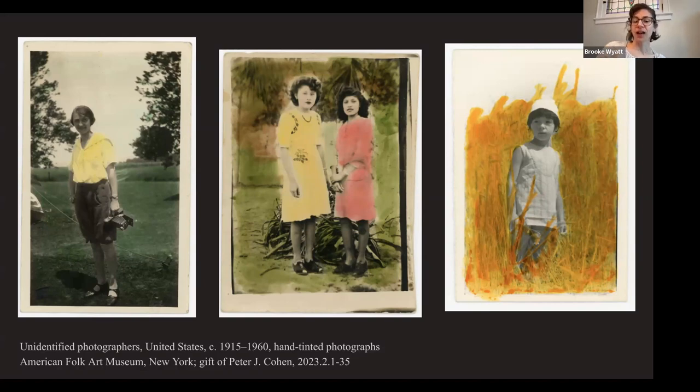So here I was again thinking about, now we have all these additional layers of materials. We have the photograph as the image and as the object, in this case, on photographic paper. Then we have the paint. And then we have the intervention of the decision-making process of the artist who's holding that paintbrush and the history of the marks that they made over time.